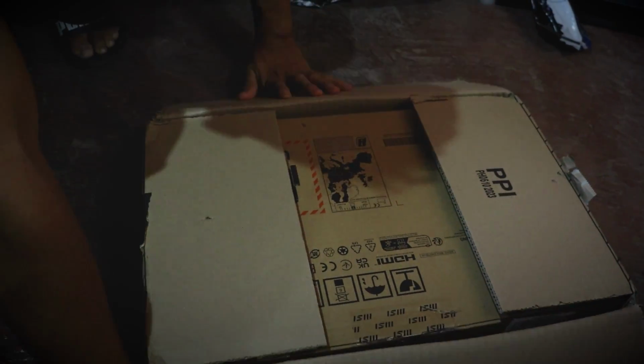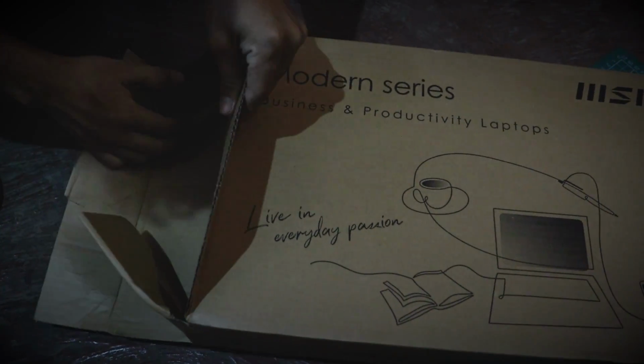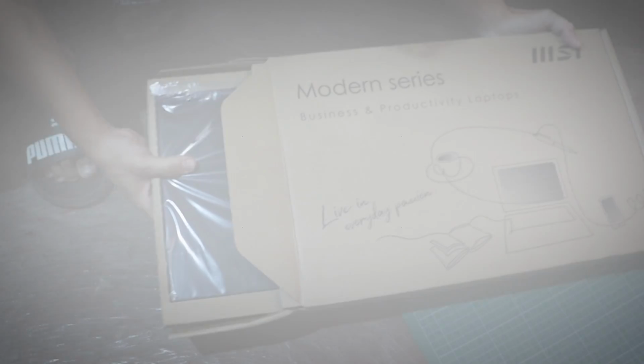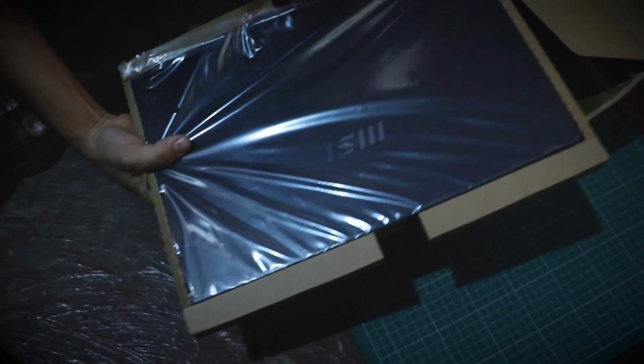Today, I've got something exciting to unbox and review, the MSI Modern 15 laptop with Intel's 12th Gen i3-1215U processor. I snagged this beauty for an incredible deal of just 36,000 rupees during the Great Indian Festival.